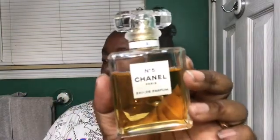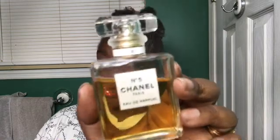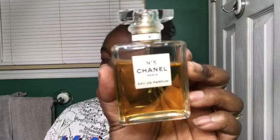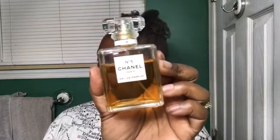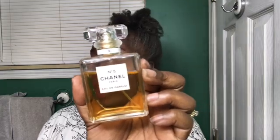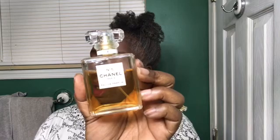So let us start with Chanel number 5, Eau de Parfum, the original. Starts at $80 for 1.2 ounces. This has a floral bouquet. It is composed of May rose and jasmine. It features bright citrus notes. It has aldehydes, bourbon, and vanilla. This scent is perfection. It is absolute perfection.